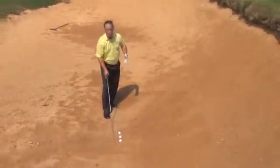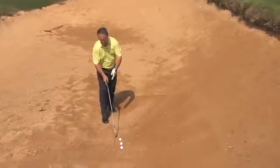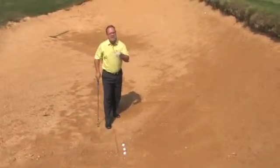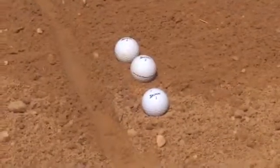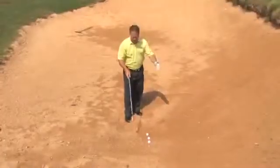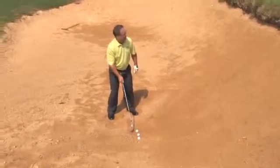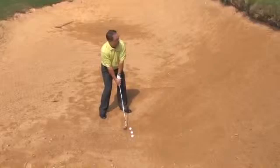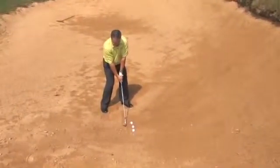Here I have another line drawn, but this time I have golf balls about 2 inches in front of the line. So the test for me is, can I look down and see the line, or am I going to drift back and look at the ball? So let's see what happens. Get a good setup here, and I really want to focus on hitting that line. My club head's right above the line. That's where my eyes are.